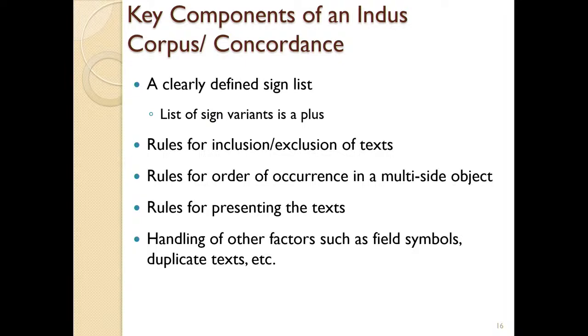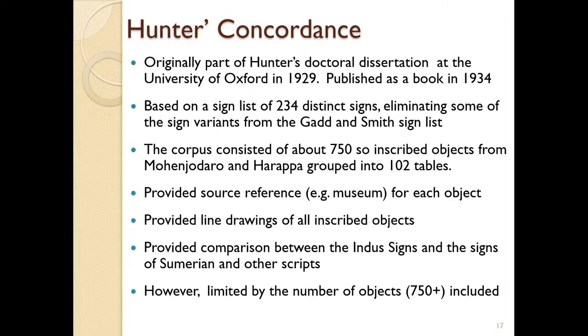So in order to create a proper concordance, you need to have a defined sign list, including sign variants, rules for what to be included and excluded, how to handle when multi-side objects occur, and what is the best way to present the text, and including other information such as field symbols and duplicate texts. This has been a vexing problem, especially handling the duplicate texts.